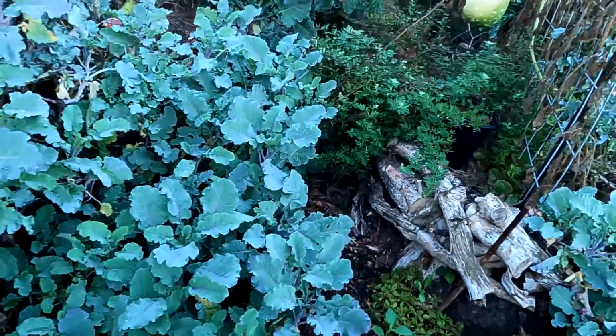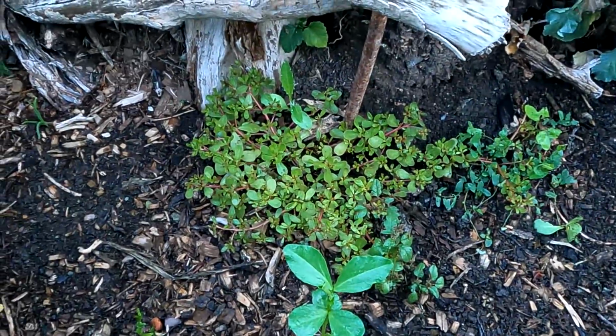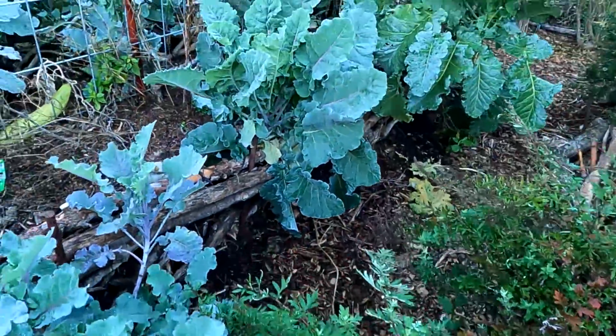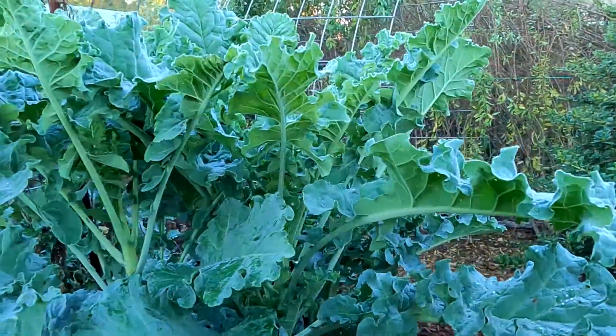What else is growing in this cooler weather? We've still got some purslane, mugwort, more perennial greens.